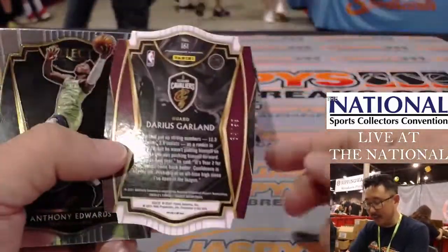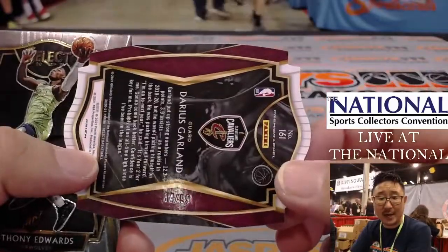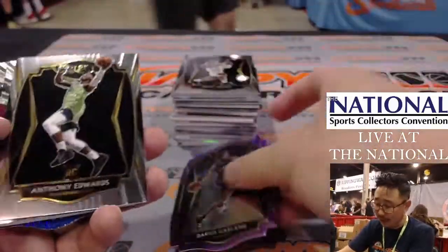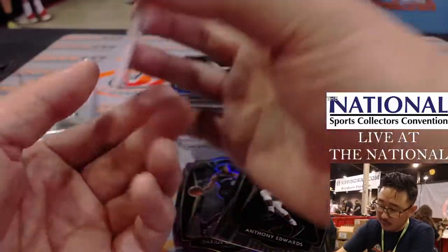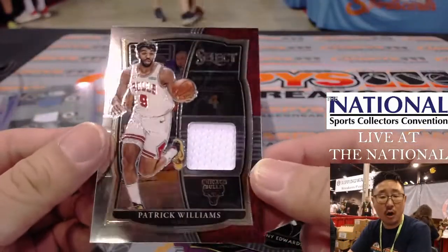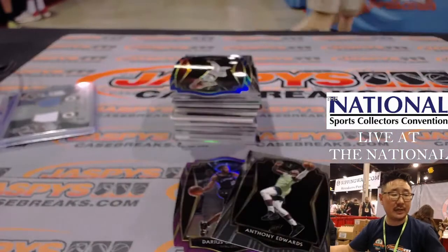So we had the MLB trading deadline and of course the NBA draft, and there are a lot of big trades for my Lakers in the NBA draft. Man. And there's Patrick Williams. Piece of his jersey for the Shy City Bulls. That's going to go to Marquise.